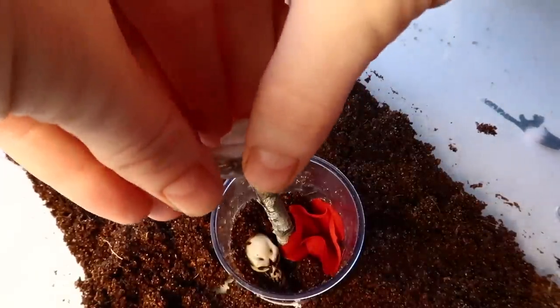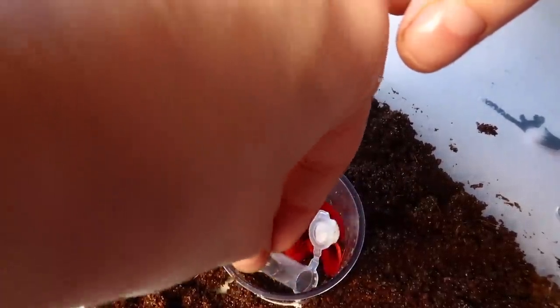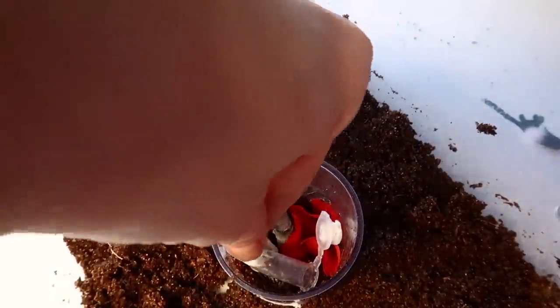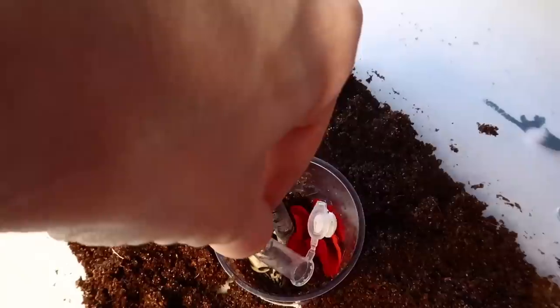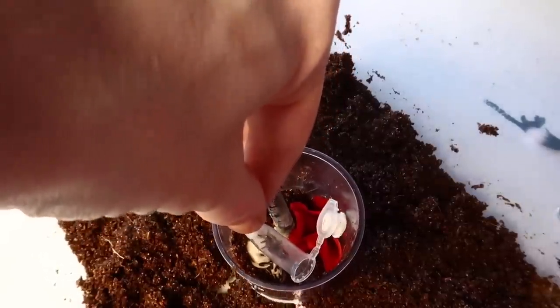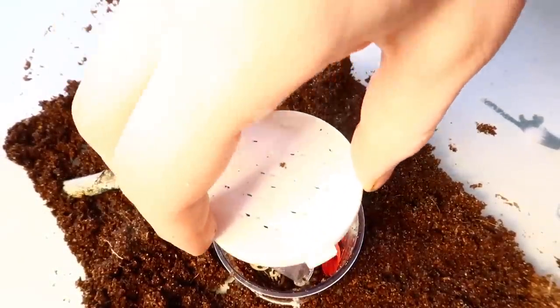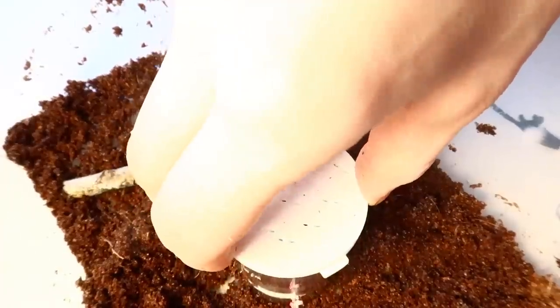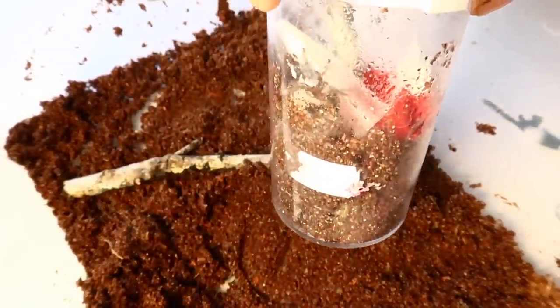Okay. Now, I think I might just put it like that. Let's see if he'll come out. Back up, buddy. Back up, there you go. All right, there he goes, there he goes, he's coming out. Okay, I'm gonna put the top on real quick. And look at that, he's already climbing to the top, see?